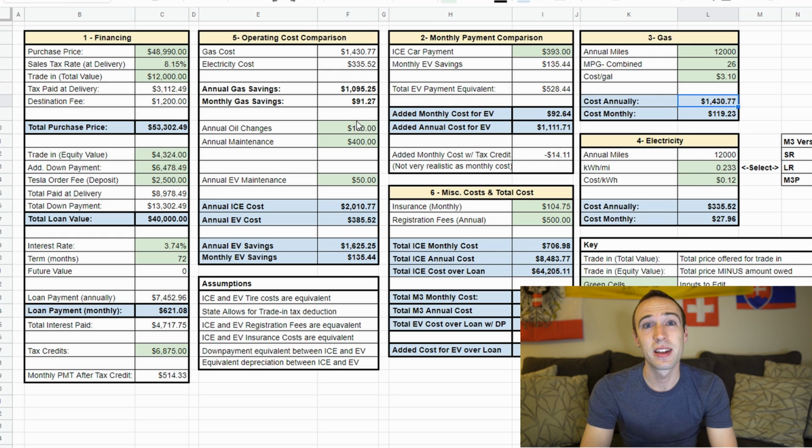On top of that, I had to get at least 2 fully synthetic oil changes every year, which was about $180 a year. And there was also a lot more maintenance with this car. Over the 3 years that I had it, I averaged about $400 a year on top of the oil changes for scheduled and unscheduled maintenance, meaning that I was spending over $2,000 a year on gas and maintenance alone for this vehicle. And we previously calculated that the Tesla was only going to cost me $385 a year, which is over $1,600 less per year or $135 less per month to operate.